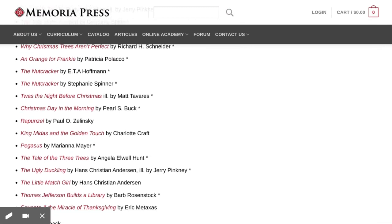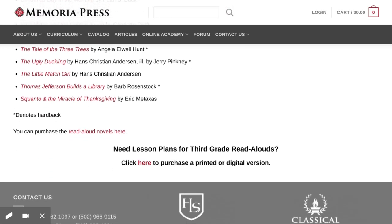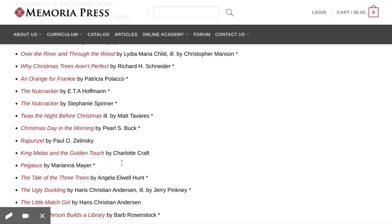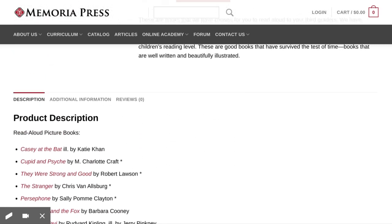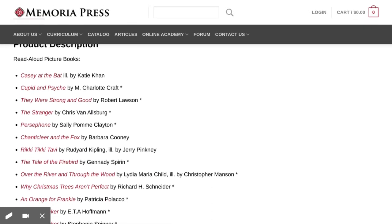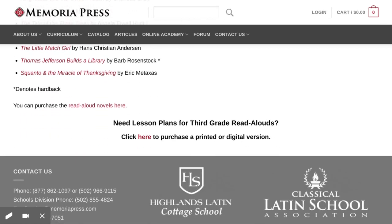I think they put a link on the third grade package page that can send you here, because see how it says you can purchase read aloud novels here. I believe they did this for this read aloud picture book collection on the main page, so that's how you could get here. But I found that on Memoria Press's website, you just sometimes have to know what you're looking for and put it exactly in the search bar.